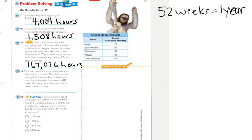Okay, number 20. Three-toed sloths move very slowly, using as little energy as possible. They sleep, eat, and even give birth upside down. A baby sloth may cling to its mother for as much as 36 weeks after being born. How much of that time is the sloth asleep? So if I'm looking at the sloth, the amount of hours per usual week is 101, and we're talking 36 weeks. So I have 101 times 36 weeks.